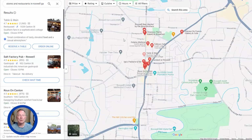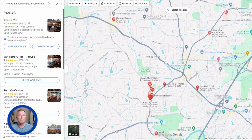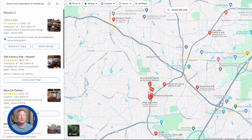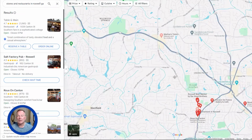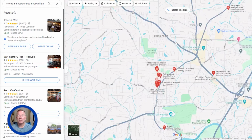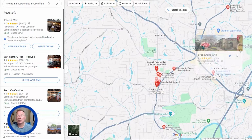I'm going to zoom out a little bit in case you're looking at what else is around Roswell. Here on 92, heading west on the west part of Roswell, you have Marlowe's Tavern right here. This is a really delicious restaurant to eat at. And if you go in this direction, here's downtown Roswell again. If you go in this direction, you have Brickwood Grill, which is a great restaurant.